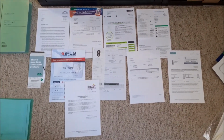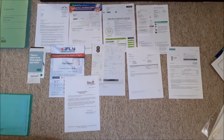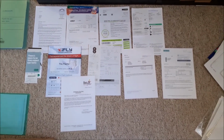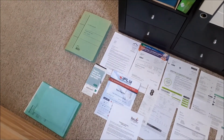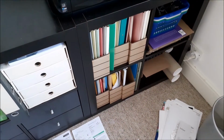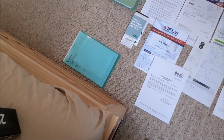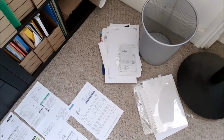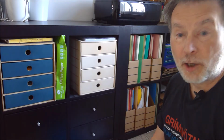Looking on the floor, this is what I've taken out of my filing drawer. You can see all different types of paperwork that's organized by provider. I've got one binder with my tax papers for 2019-20 that's going to go into the archiving cabinet. I've got one plastic sheet that contains things I need to look at, a good pile of paper to throw out, a good pile of plastic stuff that needs to go. And now I'm nearly done.